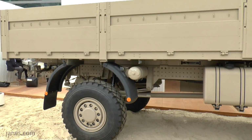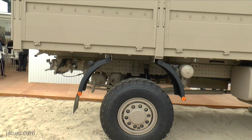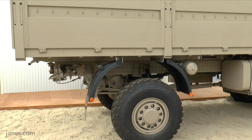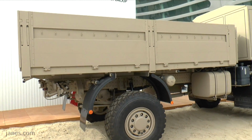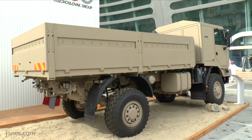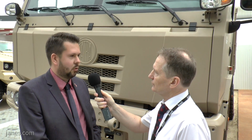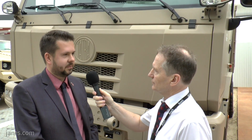And if I remember correctly, they were designated T810 and they were a 6x6 with a commercial Renault cabin and a Renault engine and ZF transmission? Yes, the previous truck, model T810, was made together with a Renault cab and Renault engine. This truck is something new. It has a Cummins engine, and you can combine it with a ZF transmission or an automatic Allison transmission.